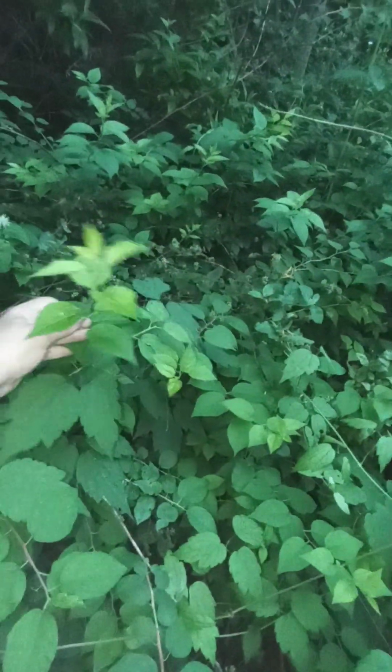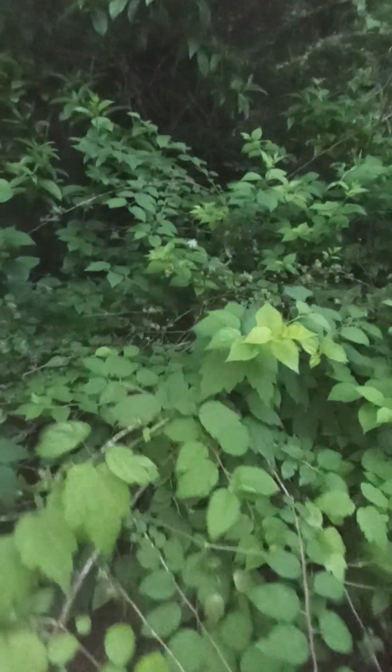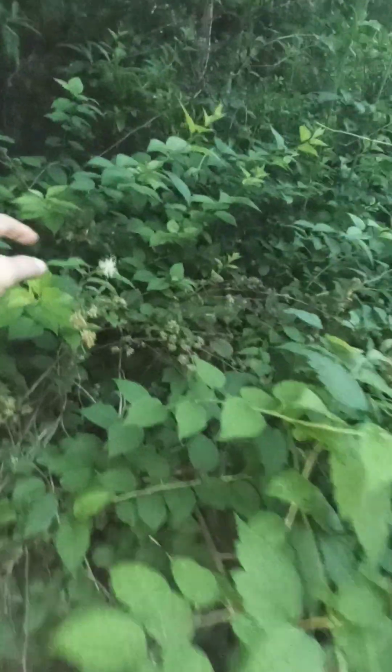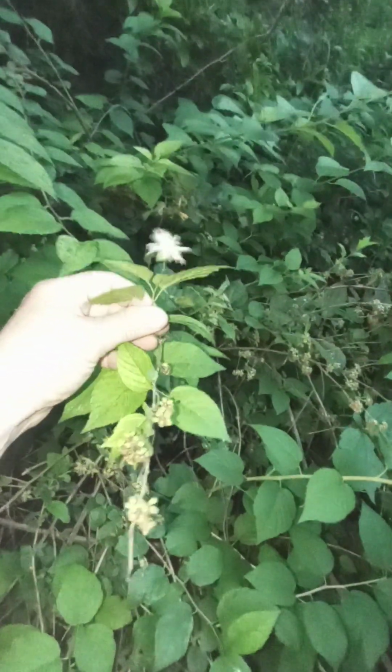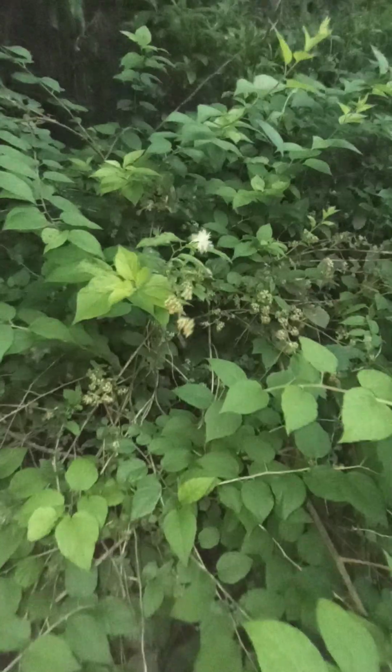This is really rare. Not that one, but this one here. I'll try to upload some pictures of the flowers, but it's a really rare plant to Alabama. Alabama snow wreath. I don't know if you can see the flower. I don't know why my flash is on.